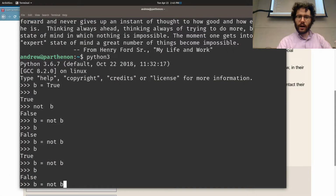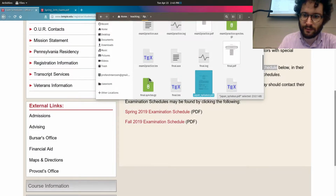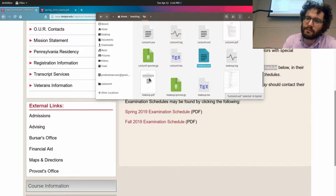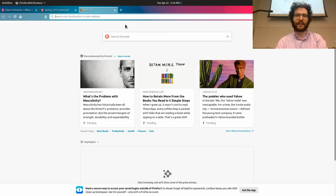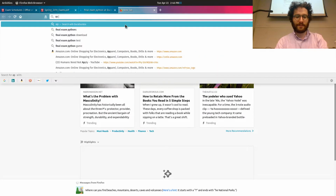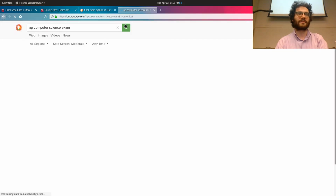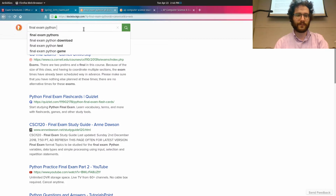So again, what am I going to be covering on our final? It's cumulative. Generally for the final exam, I've never really given practice final exams, and that's because I cop out and say the easy way is to look up "final exam Python" or "AP Computer Science exam", and I totally steal the PDFs.